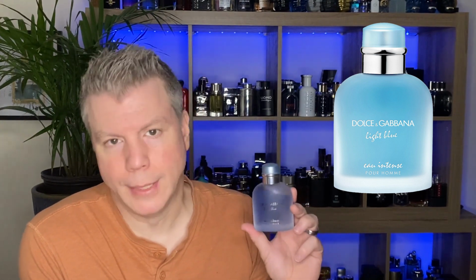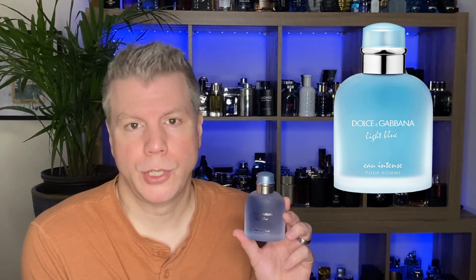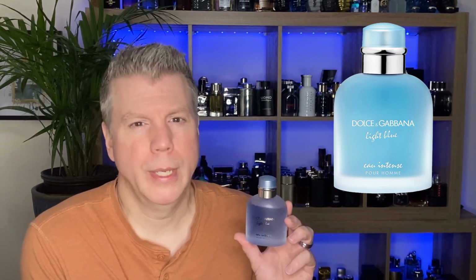So again, erring on the side of simplicity, we just have 6 notes that create this fragrance. Again, it happens to be the most popular of all. This one is a lot more tropical, marine feeling than any of the light blue flankers. Light Blue Eau Intense checks all the boxes that most men want in a fragrance. It's perfect for any occasion.